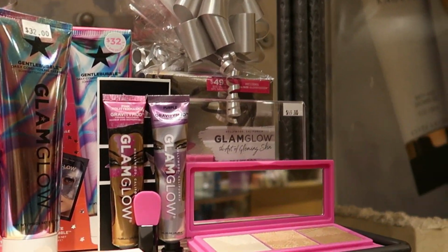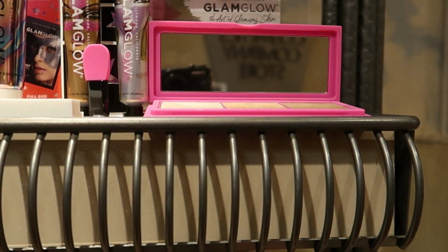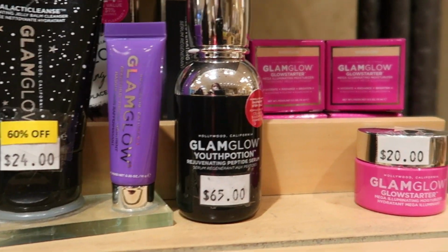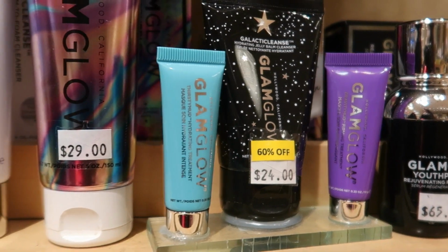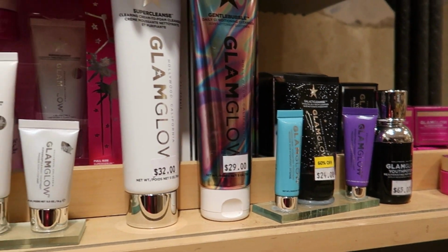And I love that Gentle Bubble Cleanser. And there's the little highlighter trio. We saw that at TJ Maxx like about a year or so ago. Down here, eye creams, serums, some minis. I remember that was on a BoxyCharm box, the youth potion. Glam Glow, my favorite, the Gentle Cleanser.